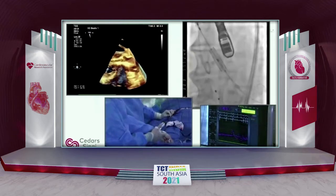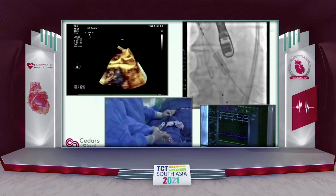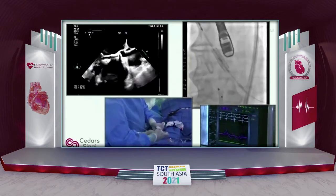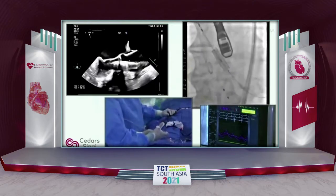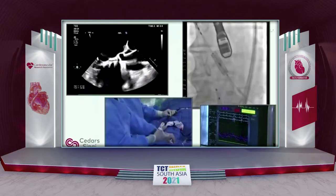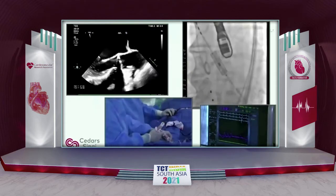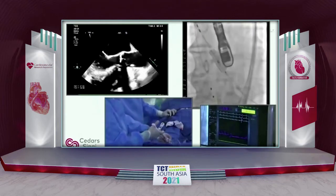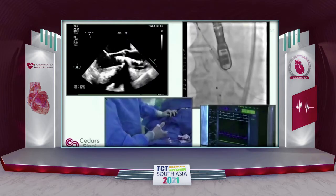And we've talked about using the pre-shaped wires, but I think that with the Sapien, I feel that having a very rigid wire actually at times goes against you, unlike the self-expanding valve. Raj, what do you like for cusp overlap self-expanding valves? We still use Confida, but we've been advised to move to Lunderquist for cusp overlap.